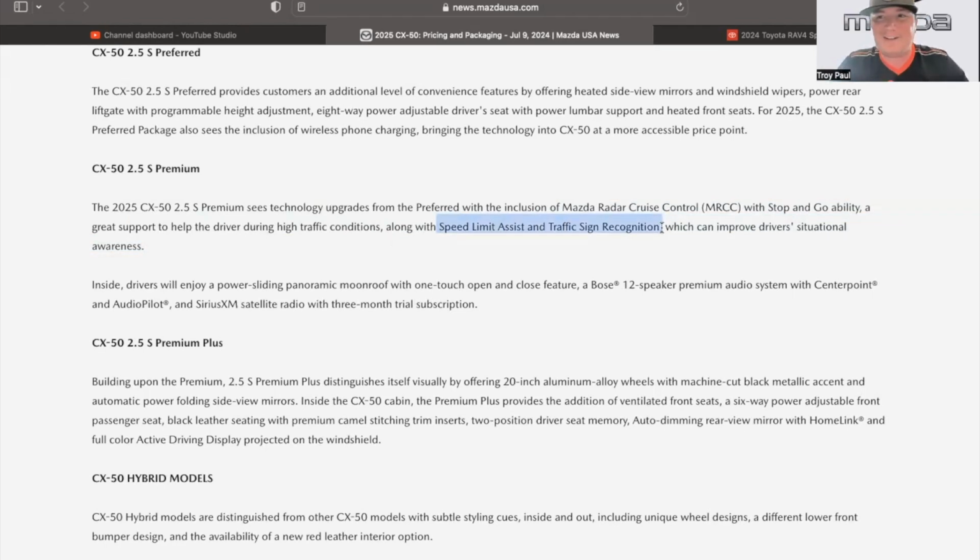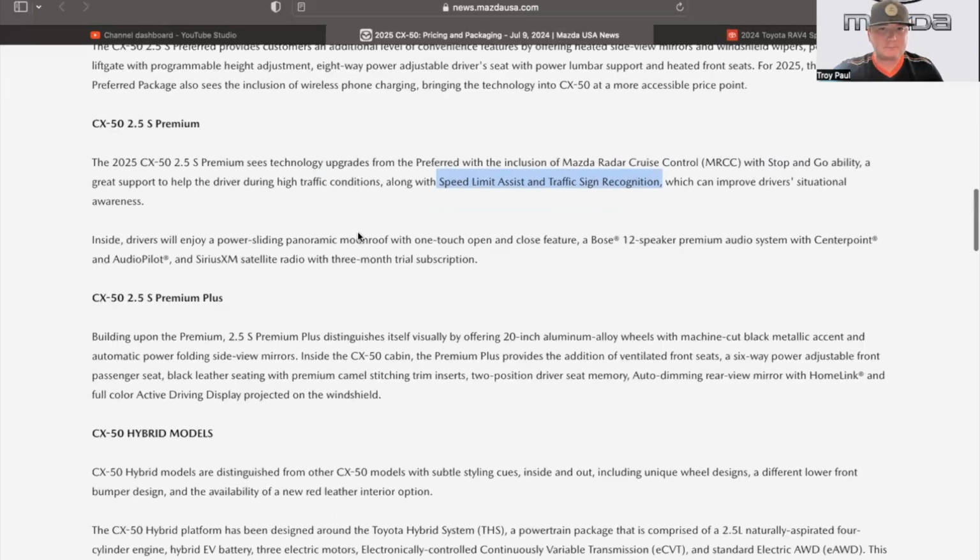Along with that, which is something really nice to have, especially if you're a speed driver like myself, hopefully no troopers or any police are watching. But for me, seeing that traffic sign recognition on the actual display in the middle there is absolutely awesome. That way, I can know exactly what the speed is in the area I'm driving. But sometimes you just don't see it. I mean, let's just face reality, right, guys? So it's nice to have it there right in the center of the dash.